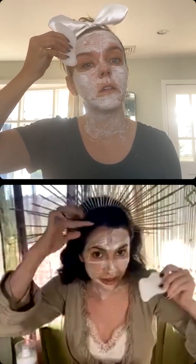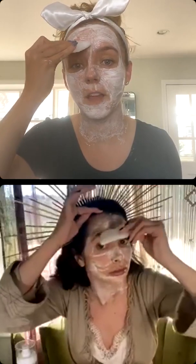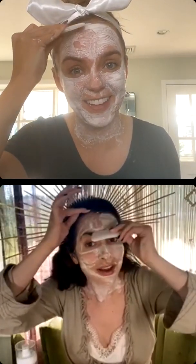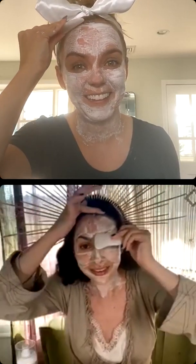And working up. Now, I typically, if I don't have a mask on, I'll work up into the hairline and give it a little wiggle here. But I don't. I just washed my hair, so we're not going to do that. If I was on day 4, I would be all for it, but not today. Not day 1. Yeah. Did this for you guys.